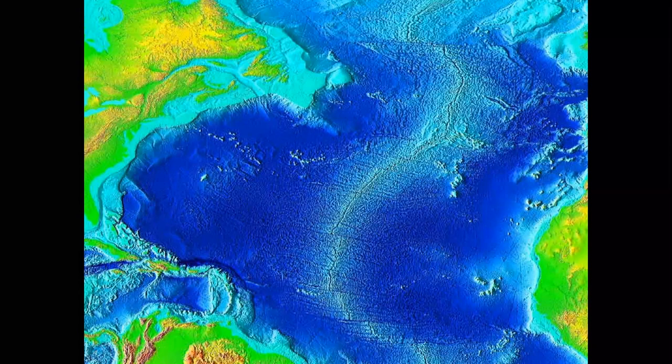This is just another bathymetric map of the ocean. And what I wanted to show you here is something that we call the mid-ocean ridge. So just to orient you to where we are, this is the coast of the United States, so North America, South America, and then over here would be Africa, and we can imagine that up here is Europe. Running through here, we have what we would call the mid-ocean ridge.